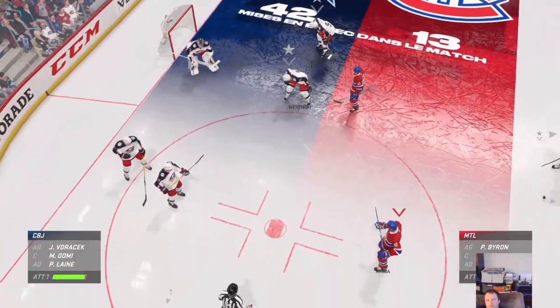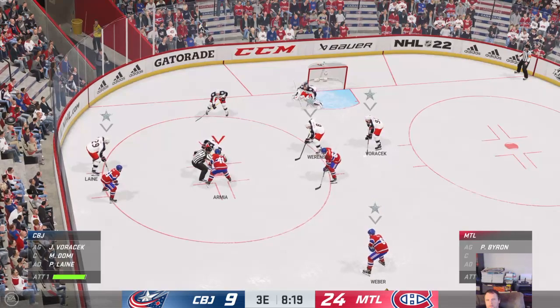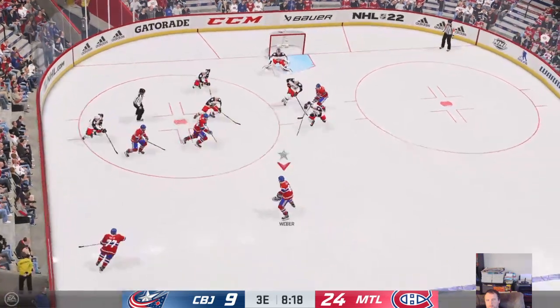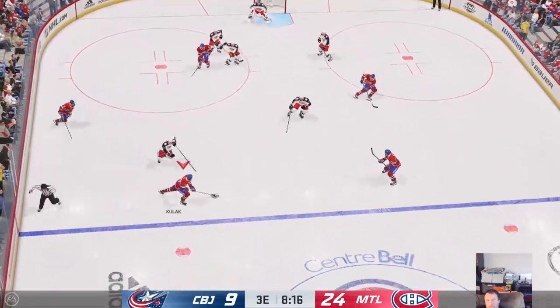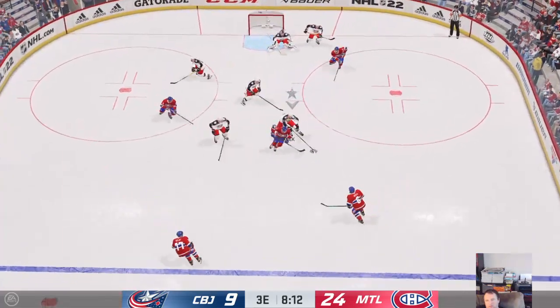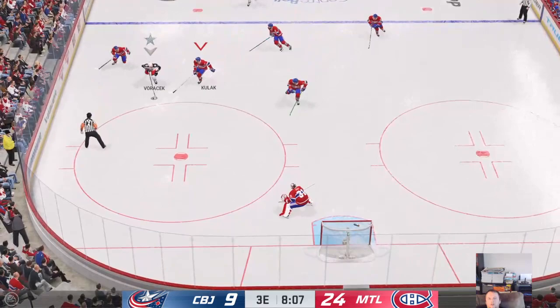Face-off looming as both centers get into position. Armia's won the draw. Here's a short pass to Kulak. Kulak's eyes are looking for three. He's got two in his back pocket. Dangerous player now.